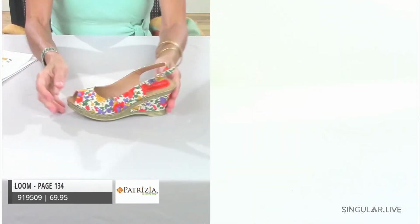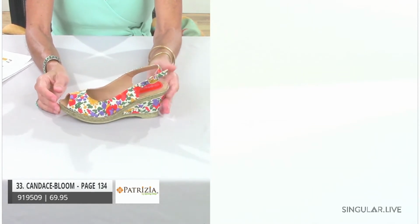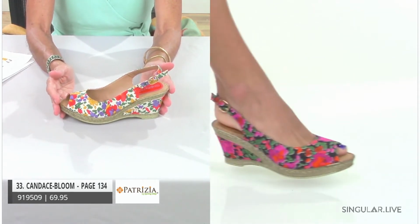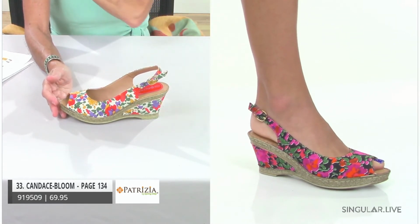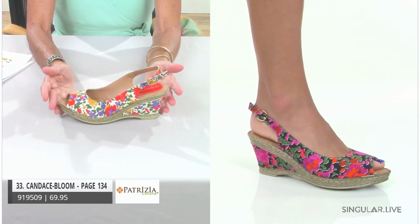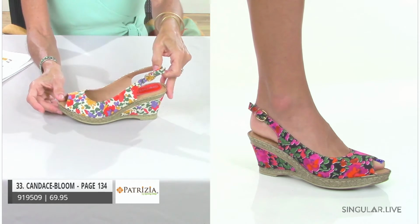And then we move to Pretty Chick. And Pretty Chick has a really basic silhouette. This is one of our all-time winners in Candace, for those of you who are familiar with her. And what we wanted to do is spring her up with blossoms and joyful flowers. So you can see black multi on Joanna and the white multi here. This is a key item for us.